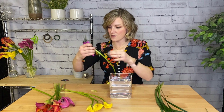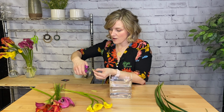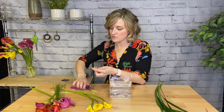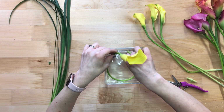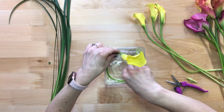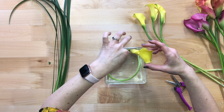And this is something, their stems are so soft. They are very hydrated, very full of water. Their stems are soft. You want to make sure you've got a sharp knife or sharp shears. Apparently mine are not that sharp. So I'm going to make sure my stem is getting a drink of water by putting it in there, but then I'm going to wrap my calla lily just kind of down in my vase there.